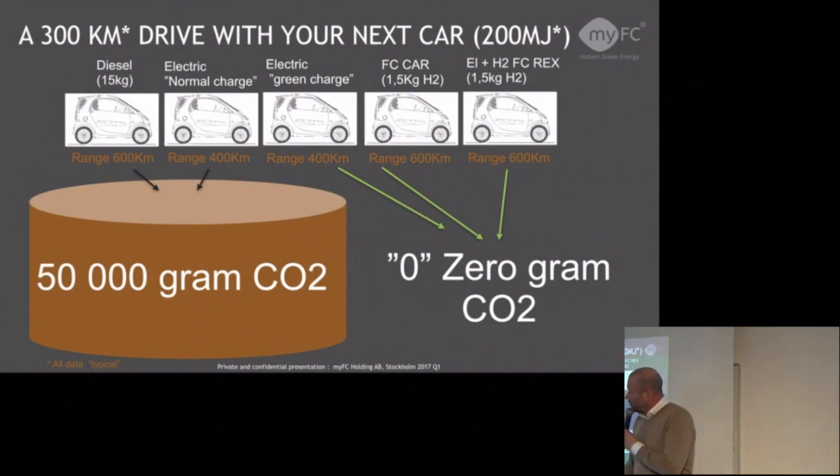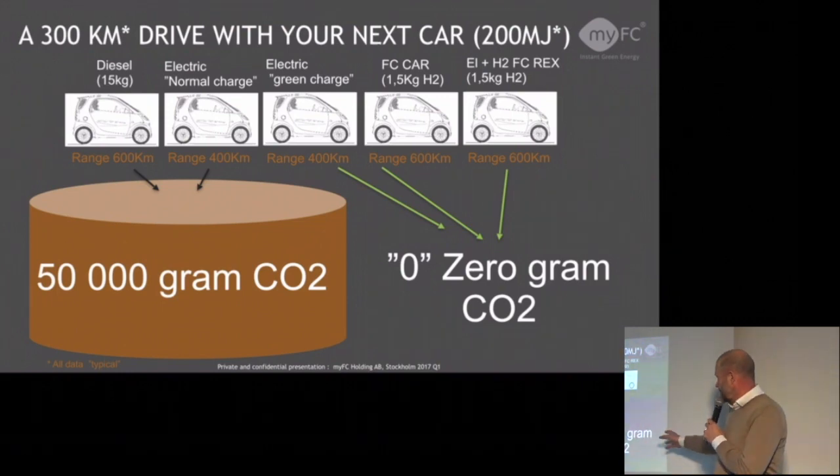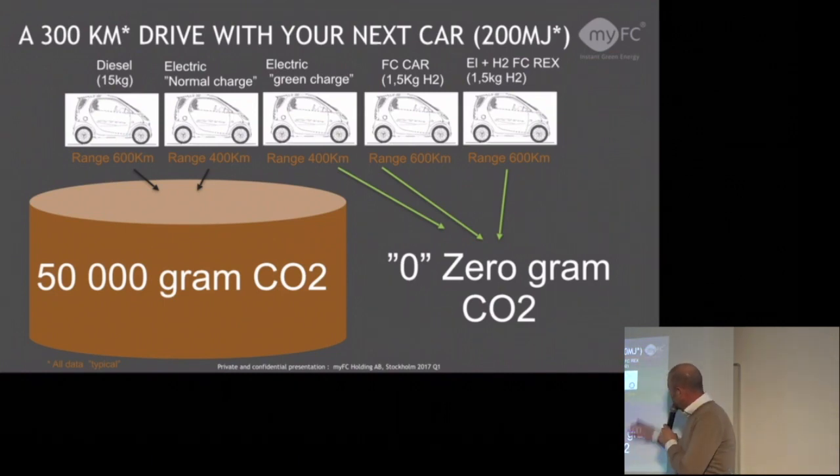If we have an electric car, Tesla, whatever you have, and you drive it in USA, it will be the same. We could create as much CO2 as we do with a diesel car, more or less. But if you take the Tesla and you know where to go to charge it, we can actually go down to 0 gram of CO2. A fuel cell car running the same distance will consume about 1.5 kilos of H2 hydrogen, or with a REX, range extender, half of it, 700 grams of hydrogen. And you can actually have the same range as the diesel car.